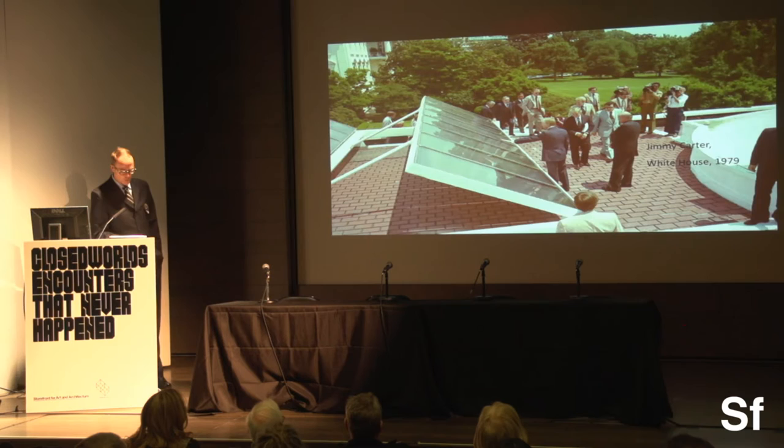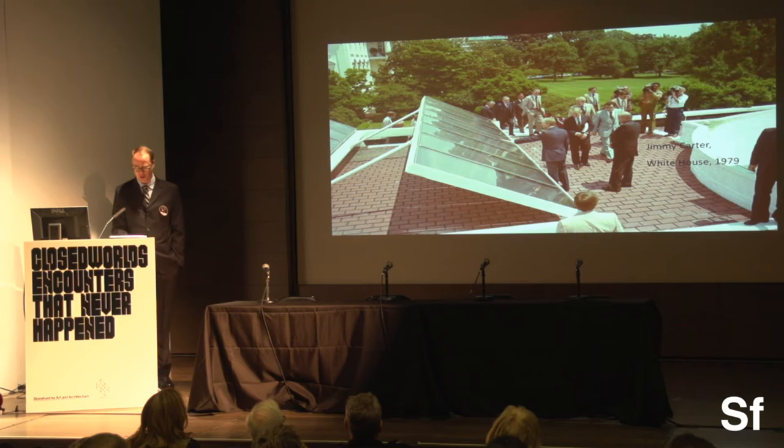We at NASA are also behind the new green technologies, such as the first boom of the solar cell industry. Here you see President Jimmy Carter inspecting the first generation of solar cells installed at the White House in 1979. Unfortunately taken down by Ronald Reagan, but that's a different story.